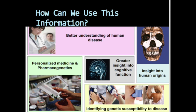How can we use this information? Better understanding of human disease, personalized medicine and pharmacogenetics, greater insight into cognitive function, insight into human origins, and identifying genetic susceptibility to disease.